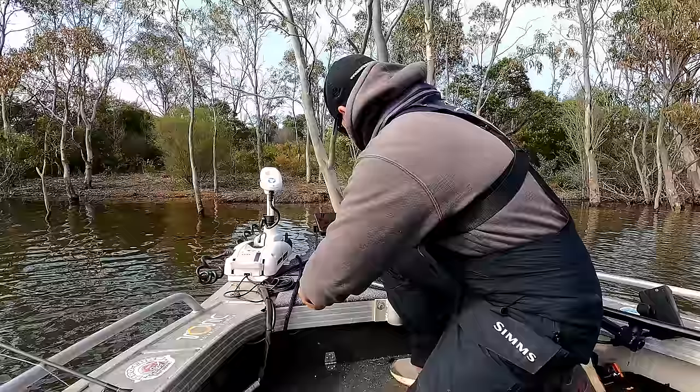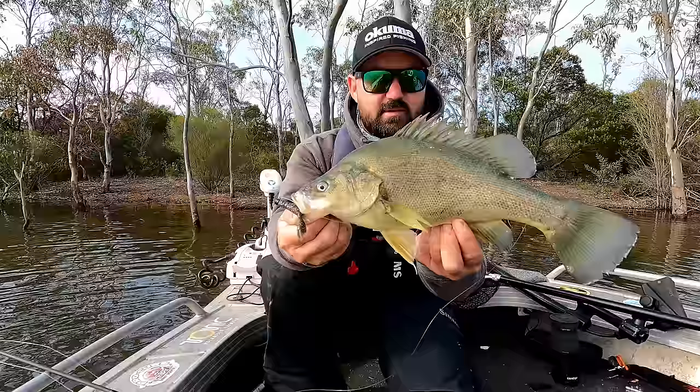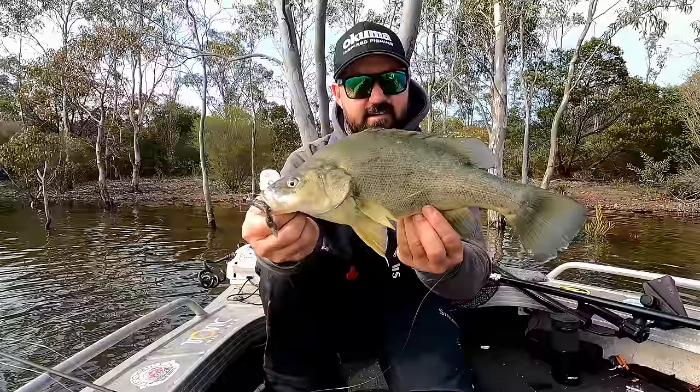I'd been through this water just before. Like I said, I had a couple of follows, so I thought I'd come through with a craw. And that fish has absolutely smashed it. That is so good. Stoked. I run into the tree. Nice.